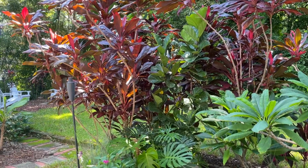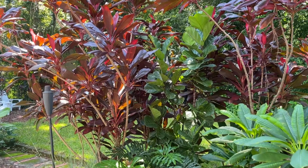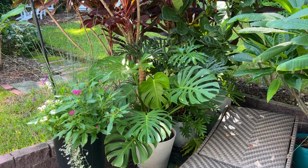And then over here, you can see some more of my tropical plants looking great. I've got a fiddle leaf fig in the back corner and a philodendron and monstera toward the front.